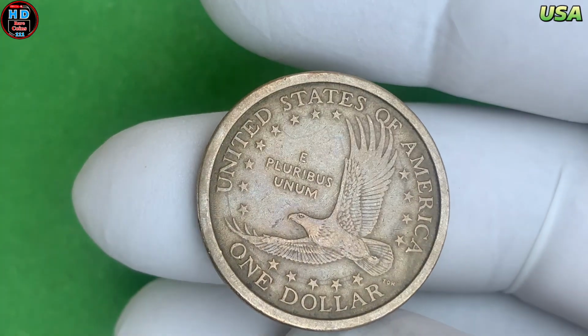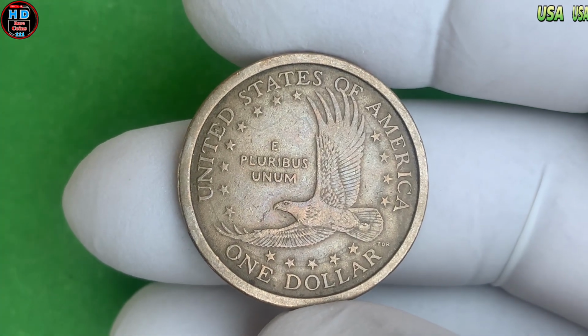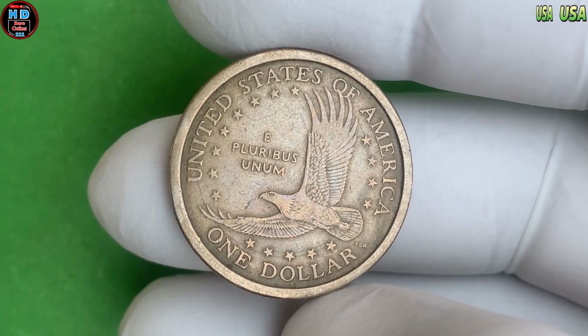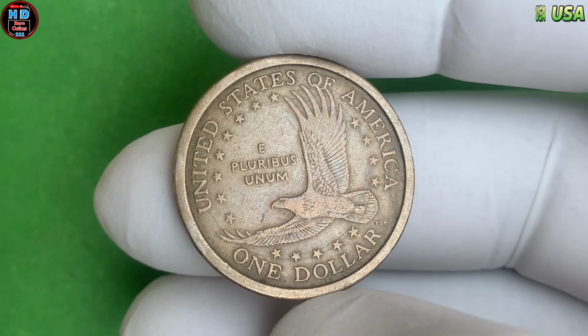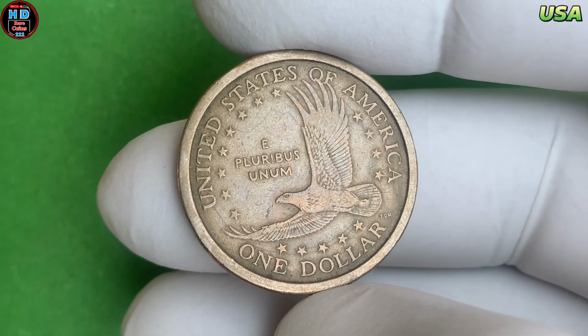When one of these rare coins showed up at an auction, coin collectors from all over the country were ready to bid. It wasn't long before the price climbed higher and higher. Everyone wanted to own this rare piece of history. And in the end, the final sale price was an incredible amount. That rare Sacagawea coin sold for exactly $55,000.